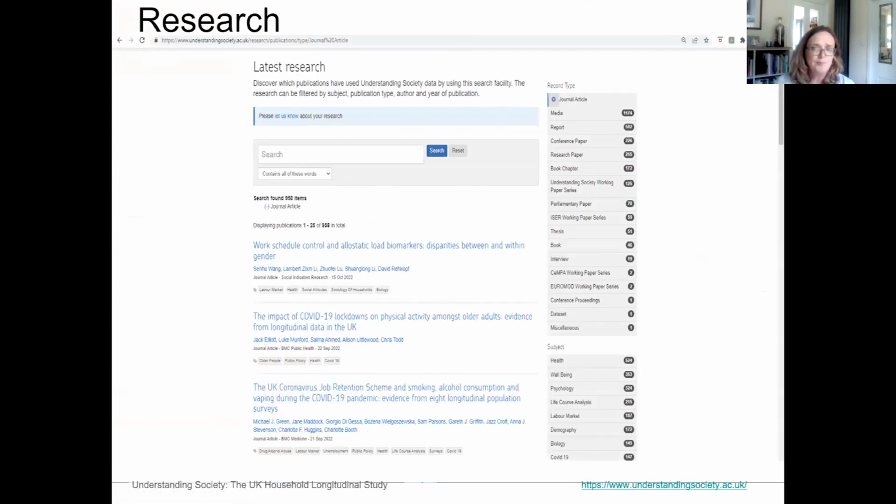So we were asked to give examples. I've got like a second, I think, haven't I, Emla, of the things that people have done with the study. So I just took a quick screenshot of our publication page, because this is where you would go if you want to see what people have done with the study. The first three most recent publications are all really relevant in terms of biomedical research, I think. One on allostatic load and work, one on lockdown and physical activity, and the other on furlough and pandemic and health behaviours. So you can see there's a lot of different ways that people might combine the rich social and economic data in Understanding Society with more biomedical topics.